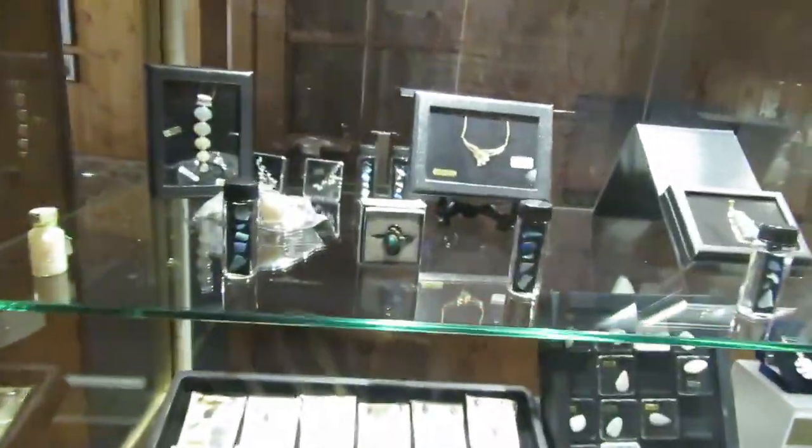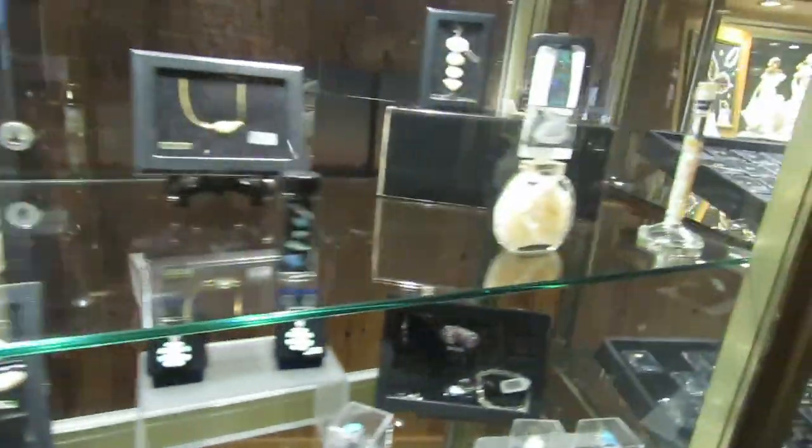Righto dudes, grab your girlfriends. It's not really for me or you, it's for them. Let's have a look at some opals. They've got a heap of different stuff for sale here. Opal wires and stuff in bottles. But it's not for sale because it says display. Rings, necklaces.